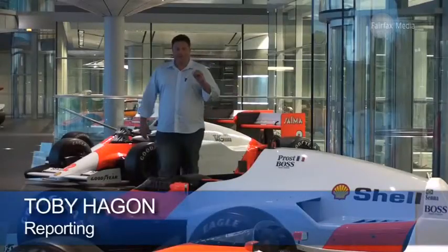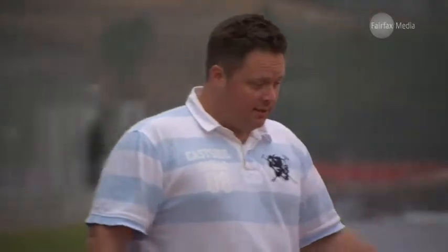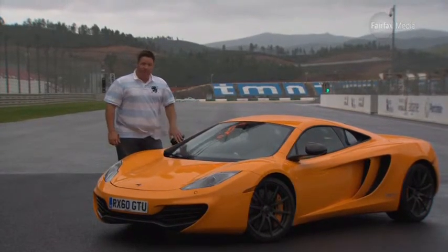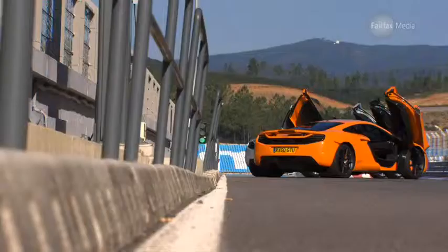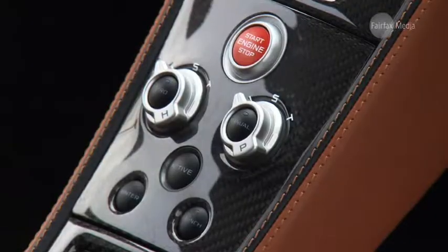Think McLaren and you probably think race cars, in particular Formula One. But McLaren is also making a big pitch for everyday road cars. If you call this an everyday road car, and if you happen to be very wealthy. The 12C is McLaren's ambitious attempt to take on arch rival Ferrari, but this time off the track. It'll also tackle the likes of Porsche and Lamborghini.